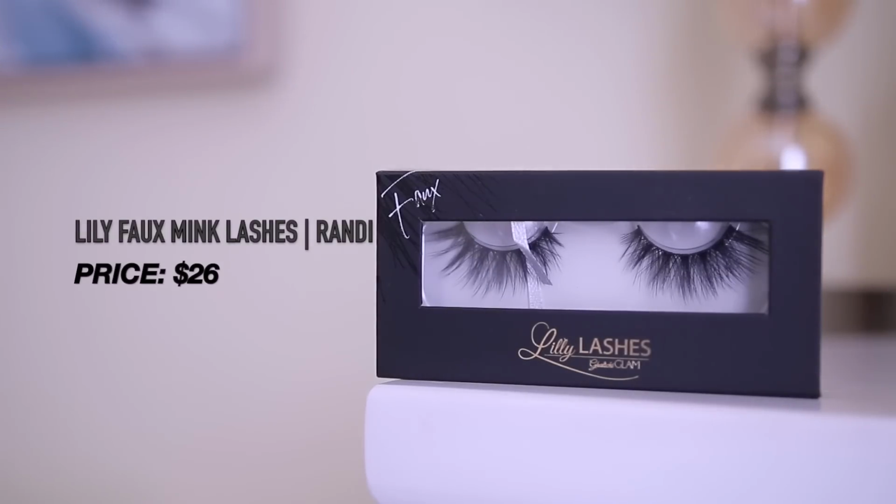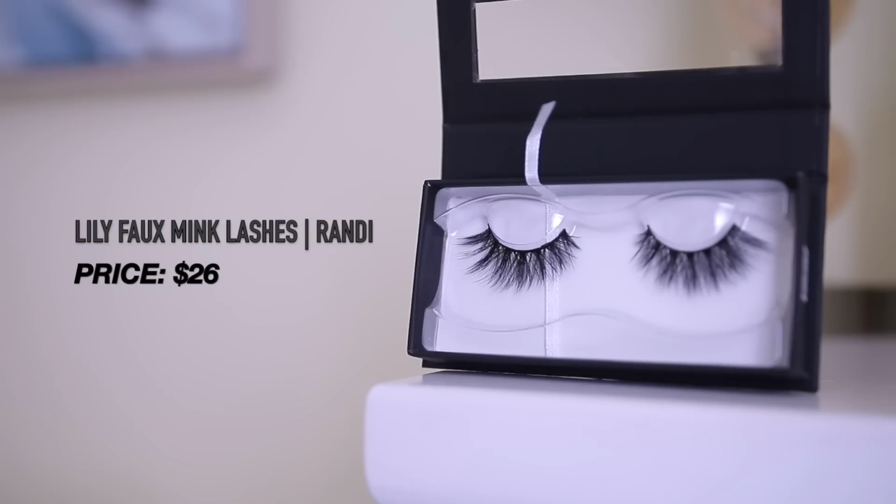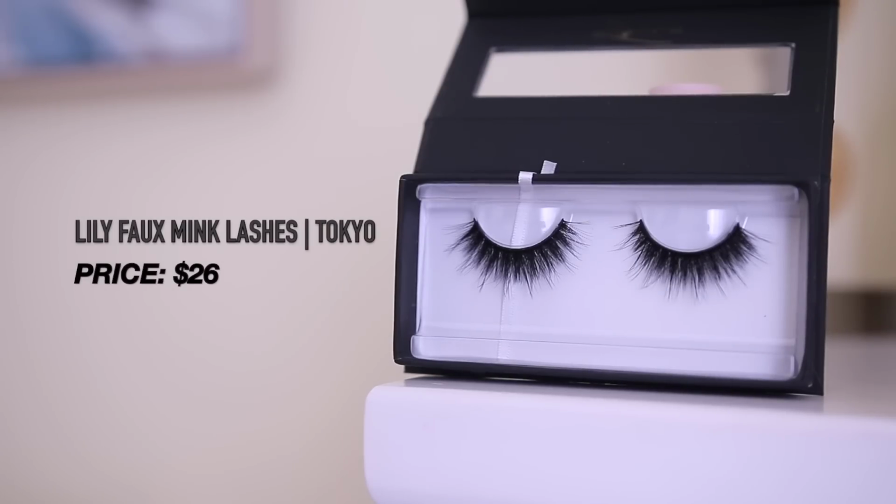So I ended up getting the faux mink lashes. I got the style RANDI, which these look so pretty, a very wispy, gorgeous lash that I feel could be really pretty with no winged liner and a really smoky look. And then I also did get the style Tokyo, which these are a little bit more full, but again, still very wispy. From what I can remember, the Lily Lashes that I tried were super easy to apply, even though they were a little bit more dramatic. So that's why I decided to pick these up and splurge and just test them out.